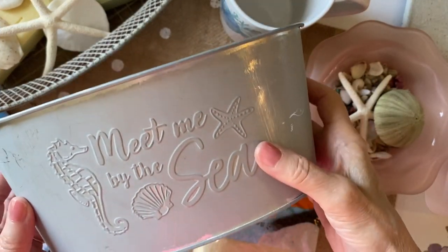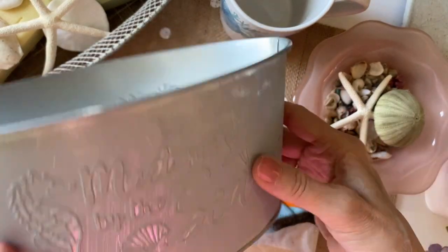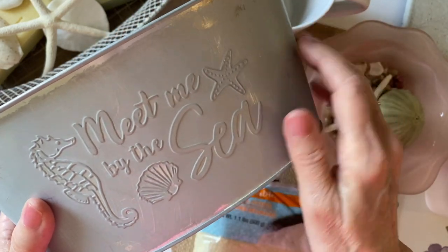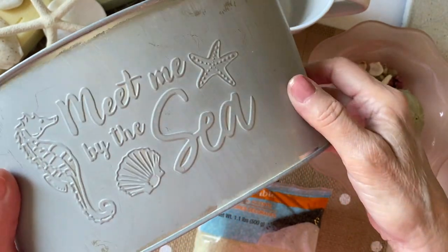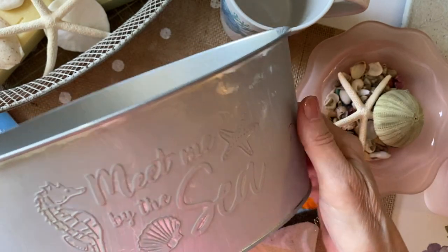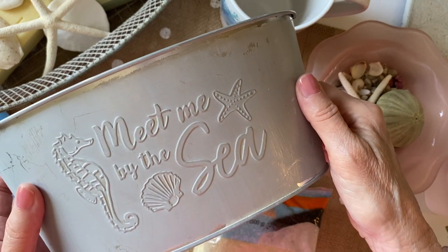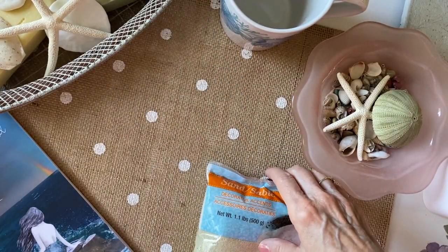This next little group of things I got at the Dollar Tree is this cute little planter. It says, meet me by the sea. It's cute. Anyway, I thought that was a cute little planter. I'm not really sure what I'm gonna do with it, but I thought it would make really cute props for pictures in these little videos. Anyway, they got that.